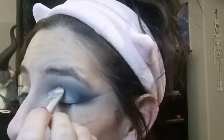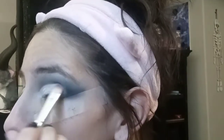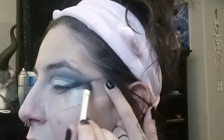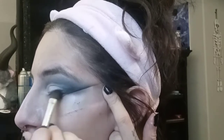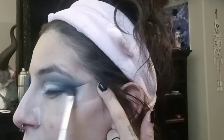And now that I'm looking back at this, I can say that I definitely need to work on the angle of my crease towards the end of my eye. I realized I should have slanted it, like the way you would draw a line for a wing. I grabbed the brush that I used with Capricorn number 4, which is the dark color, and I started to blend it inwards, which I guess I kind of was trying to fix what I was just saying about the line and the angle.